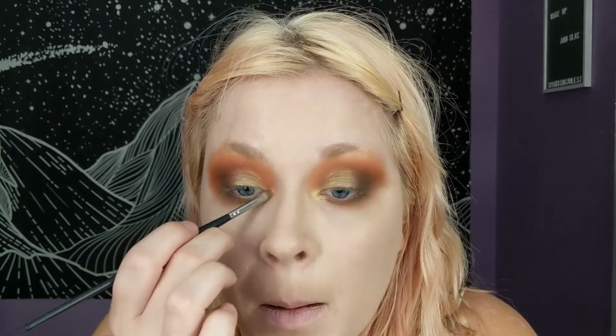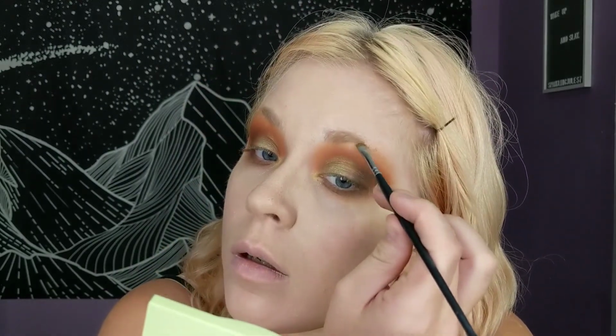So for my eyes, last but not least, I'm just going to take this gold shade, which is called Gold. They have simple shade names, but it works. The products are really good. I'm going to brighten up the other side, and I also tuck this under my brow bone.